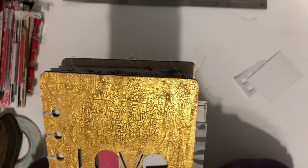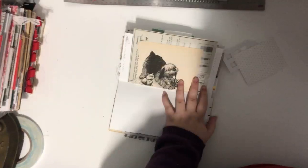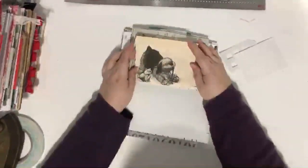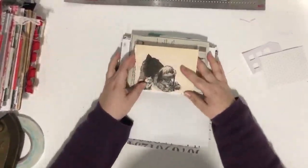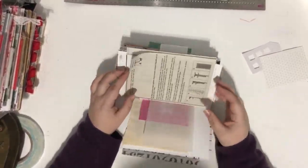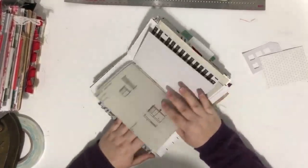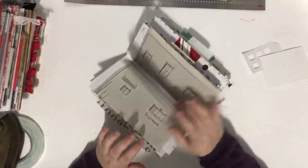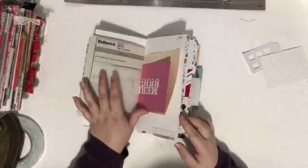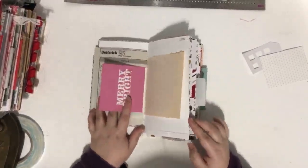Kind of lost you guys. Let me see if it's still going. Okay, there we go. Hopefully I didn't lose you guys too long. It's got this really cute illustration of this dog opening a present in it. It's got tracing papers. It has vintage sewing patterns. This one I kind of want to add a little more to in terms of pockets and things like this.